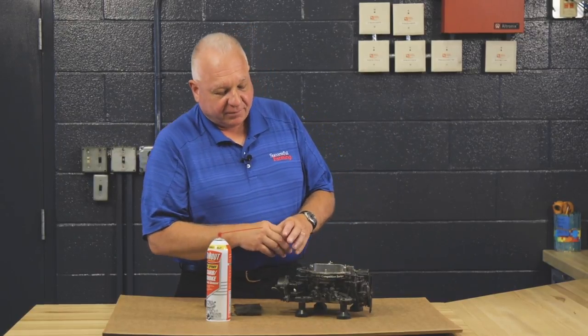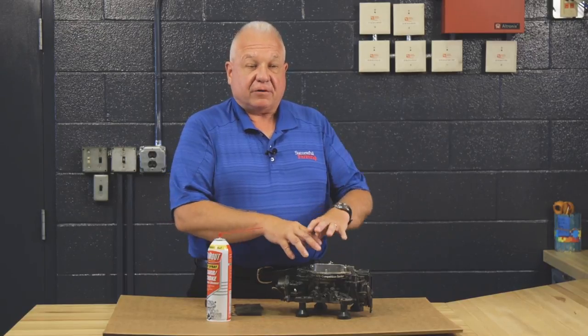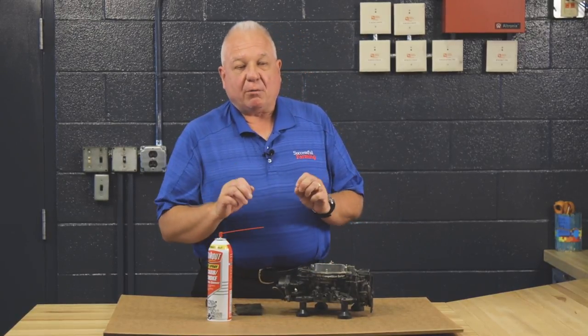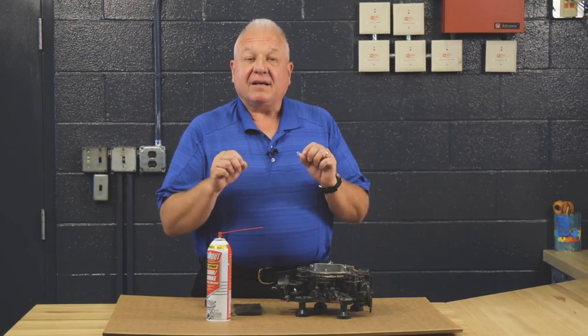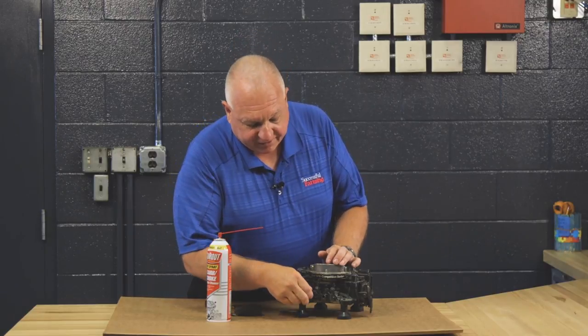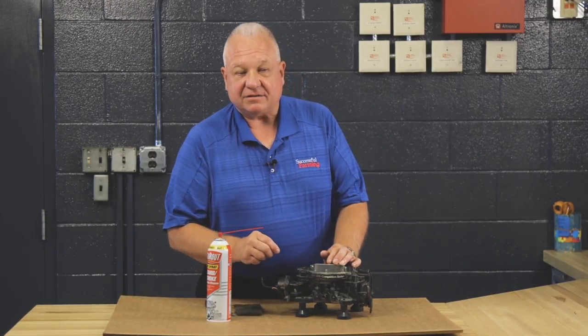What we need to be concerned with first is going around the carburetor and snugging all the screws and tightening it. Now we're going to clean it. The proper way to clean a carburetor is to first identify all the parts. What I need you to do is take the mixture screws out and clean those passages.